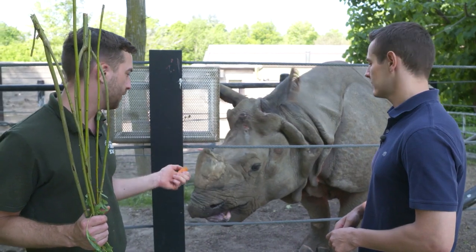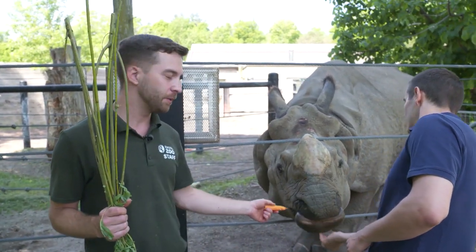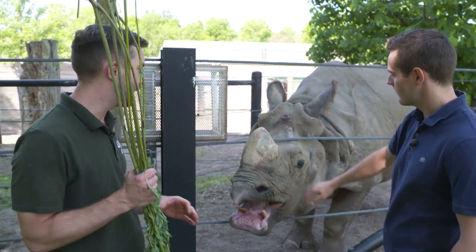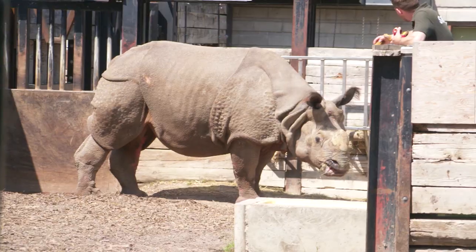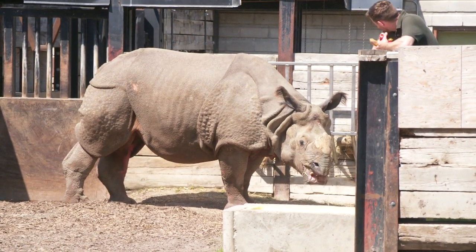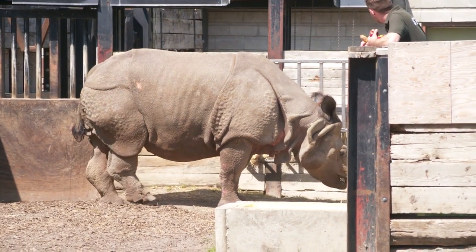For Indian rhinos, they just have the one horn that grows, whereas the 2 African species, the black and the white rhino, they'll have 2 horns that grow. And their horns can grow up to be about 3 feet in length, whereas the Indian rhinos, theirs averages out about a foot in length. And their horn is made out of keratin, which is the same protein that makes up our hair and our fingernails. So there's a lot of people who think that horn is made of ivory, but it's not.